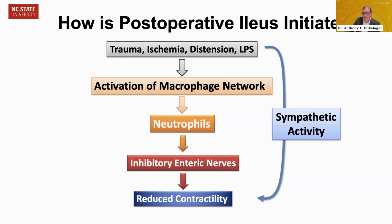And when you think about that, it makes you think about, how am I going to do this surgery to limit the trauma? I need to get rid of the ischemic bowel. I need to get rid of the distension, and I need to treat the systemic endotoxemia as well as possible.